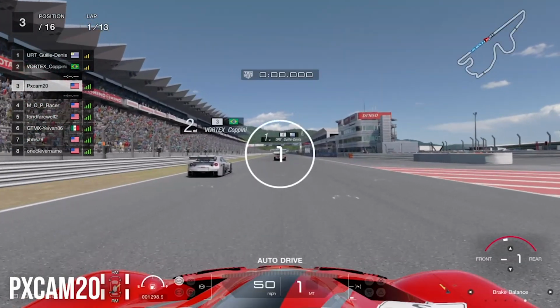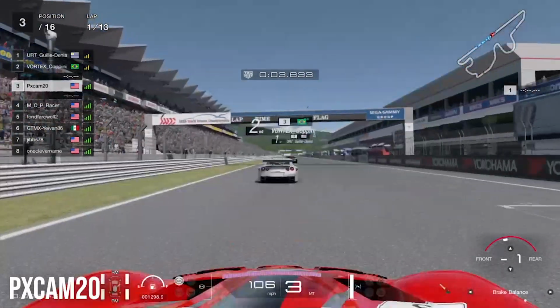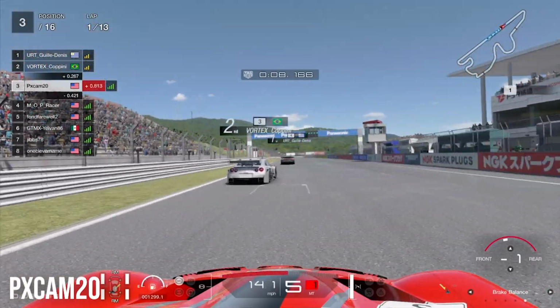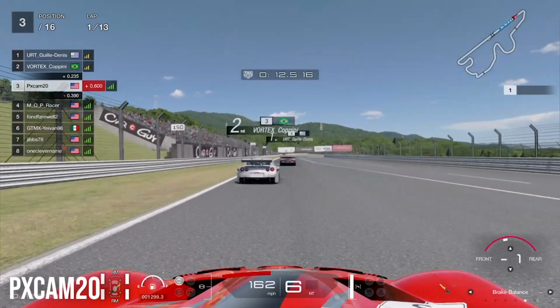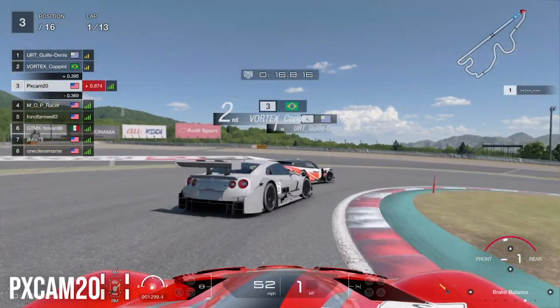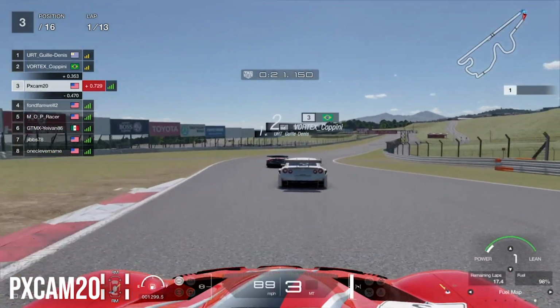So jumping into the race, you see we are starting in 3rd place as we are right behind the Brazilian as we get the start. And we are heading down the start-finish line as we go down this very long straightaway here in Fuji. We're swerving left and right to try to get heat into our tires. You can see also the cars ahead of us are swerving left and right. We brake very early as we head into turn number 1, as we don't want to make contact with the Brazilian already, as it's very early into the race.